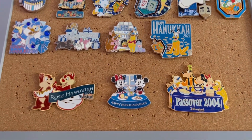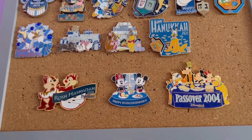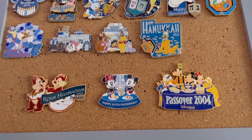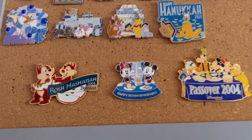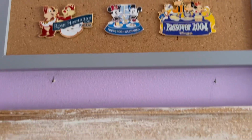I have all of the Rosh Hashanah and Passover pins Disney has ever made ever. I am crossing my fingers they will make a new Passover one, because this Rosh Hashanah one in the middle was actually made just last year, so fingers crossed there.